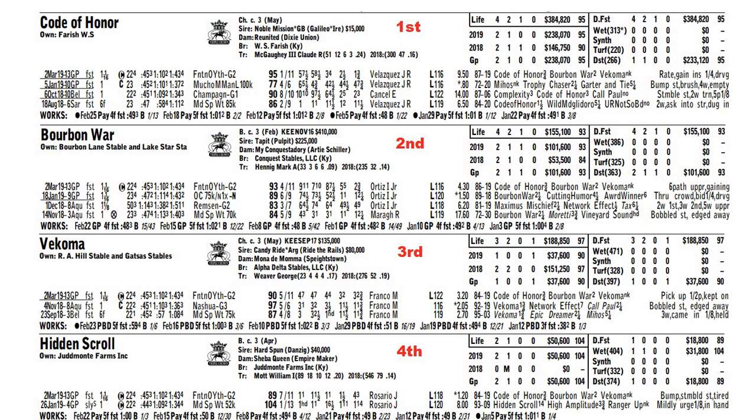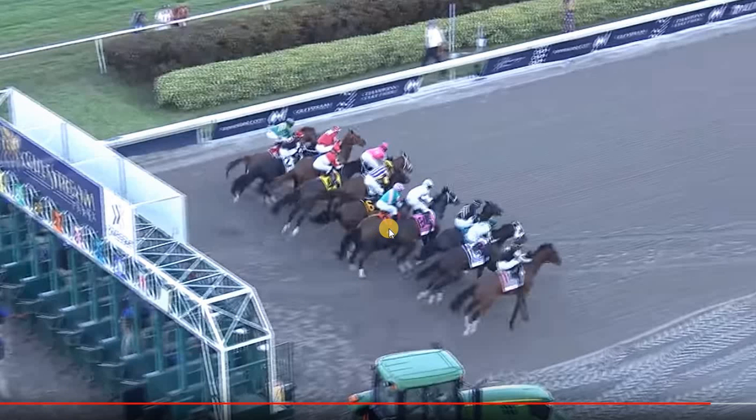All right, we're going to start our film study on the Fountain of Youth by focusing on the start and the Hidden Scroll, the favorite. You see he was bumped and stumbled at the start. I wanted to show you the head-on replay of this, but it's kind of blurry, so we're going to go right to the pan. All right, you see Hidden Scroll, the number 7 horse here. What happens is the 8 horse came in at the break, bumped him, and kind of knocked him off stride, and he stumbled a little bit. But this poor start really caused problems and set the tone for Joel Rosario.